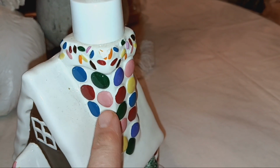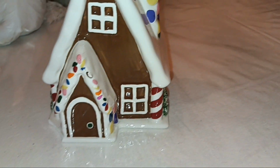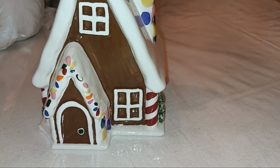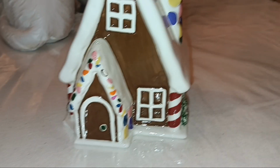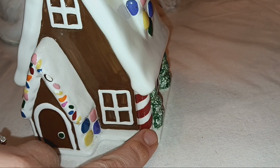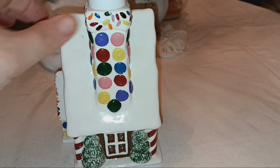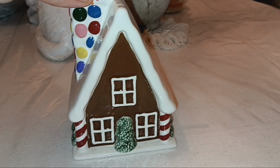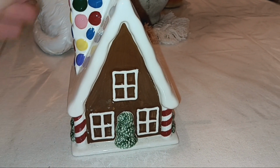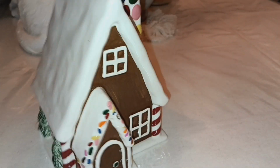And then we have Smarties. Oh my gosh, look at the front. It's such a beautiful brown chocolate. And then we got tons of vanilla icing and candies on the side here. We got the peppermint poles, some Christmas trees. This was an amazing find. I could not have been happier to find this blessing.